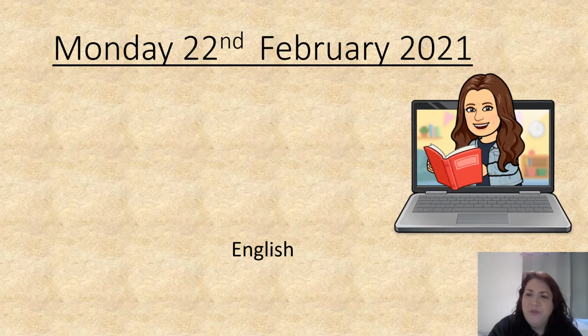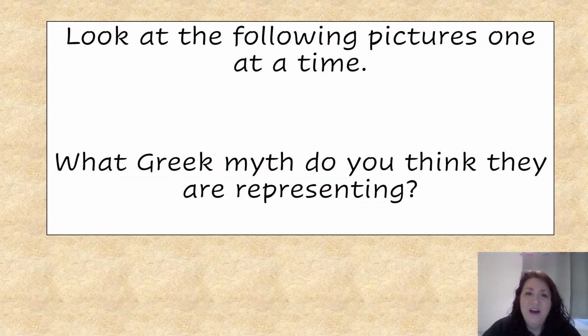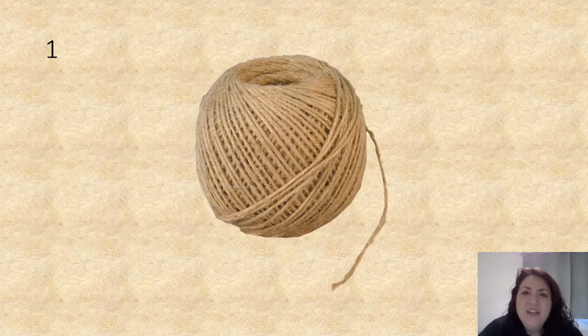So here's the first clue. So these are just the instructions here. Look at the following pictures, one at a time. What Greek myth do you think they're representing? So here is the first clue. Okay, looks like a ball of yarn. Now, some of you might have it straight away from that if you know your Greek myths. Here's the next clue.